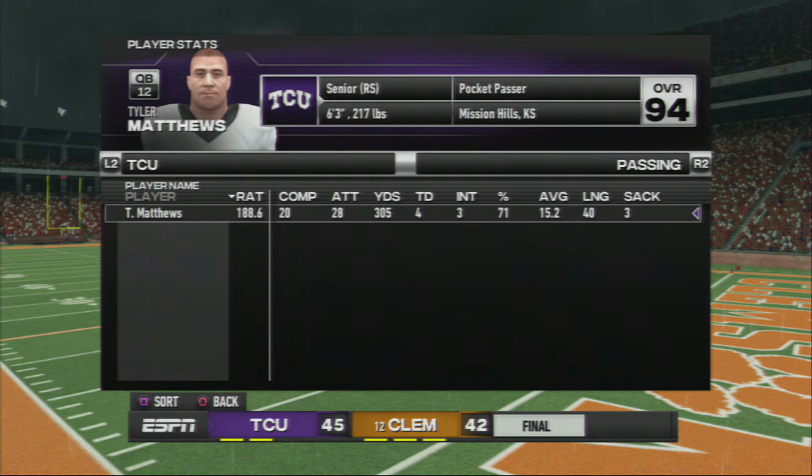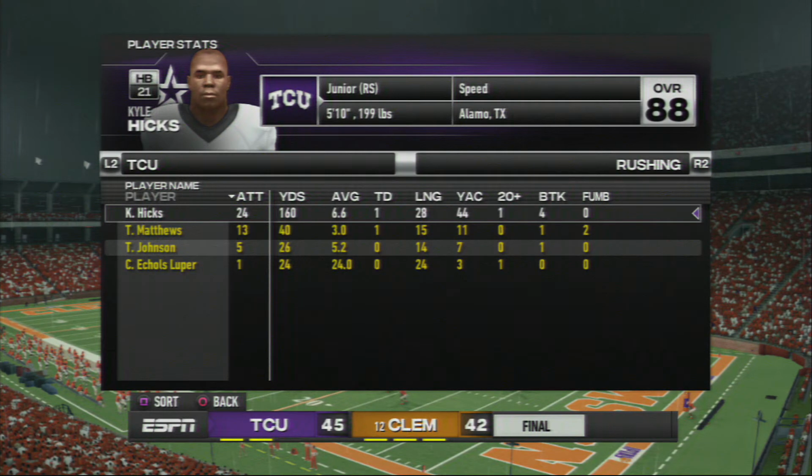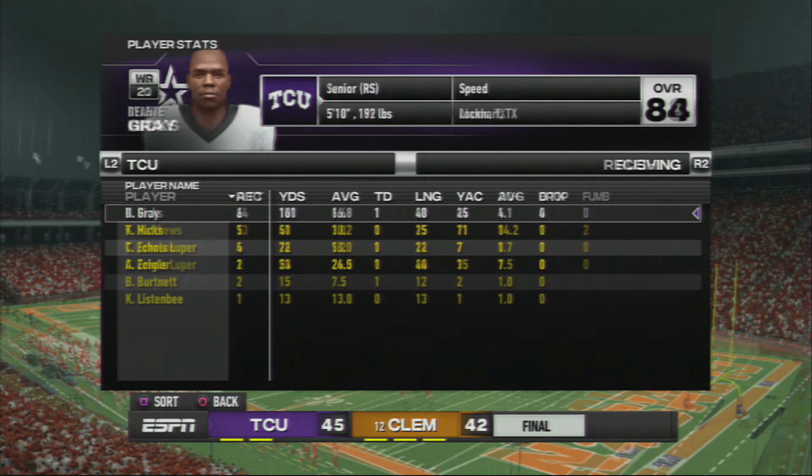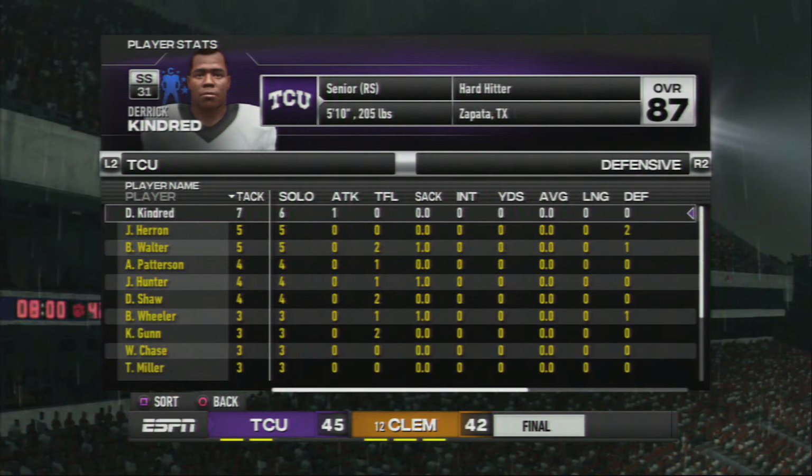And Matthews, 71% completion rate at the end of the game, brought down for 3 sacks, but 4 touchdowns. The concern are the turnovers. And Hicks, 160 yards, 6.6 average, and a touchdown. Another monster game for him. Have to keep going through him in these games. And Gray with 101 yards, another good game for him, and a touchdown. And 3 more to Looper, Ziegler, and Burnett.